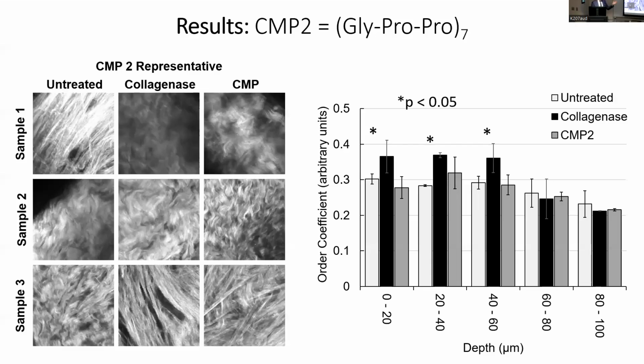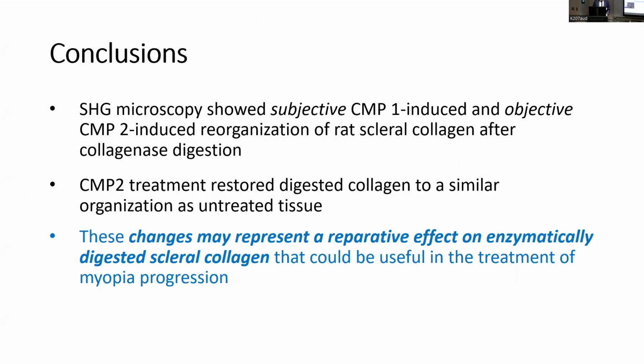At 60 microns, you have this statistically significant change where the treated tissue reverts back toward the native tissue. I say reversion in the sense that this is morphological. I'm not saying that the tissue was treated and then returned to a native state, but morphologically, the tissue appears more like the native state. So a very interesting result, but it does lead to a number of questions.